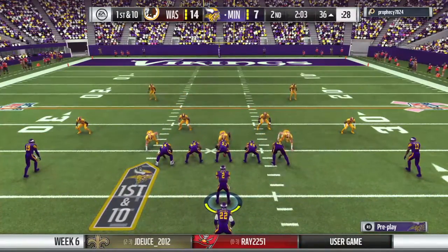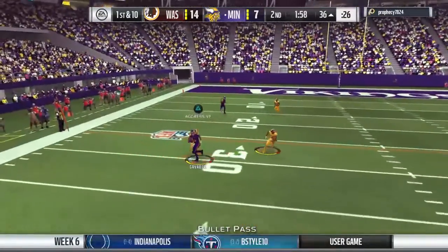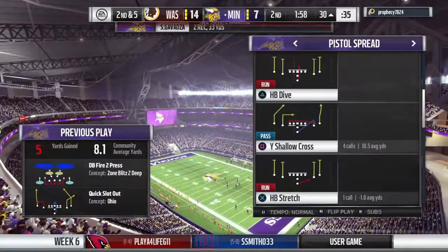They'll put 2 receivers left, 2 to the right. Now on first down, he'll drop to throw it. And he will find his man on the outside. 1:58 to go in this first half of play.